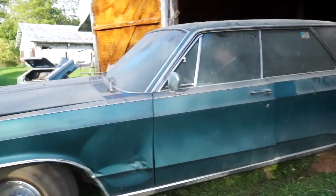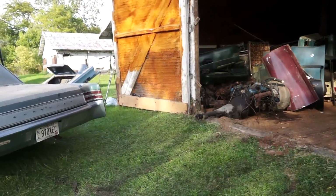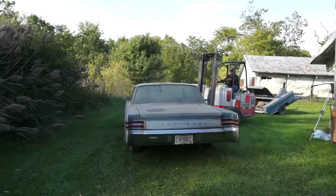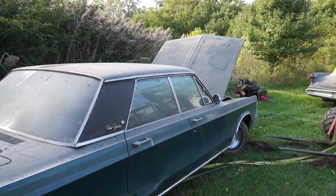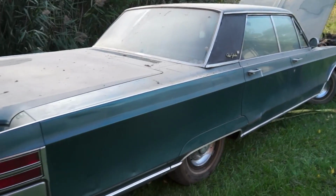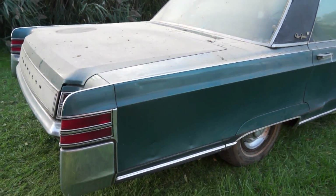Talk about the respect that I have for these cars, and it all gets back to the emotional side of once upon a time they left a dealership by a very, very proud individual at the time that bought these high-end cars. Who would have thought that the owner in 1967 would ever imagine that all those decades down the track the car would be found sitting in a barn.